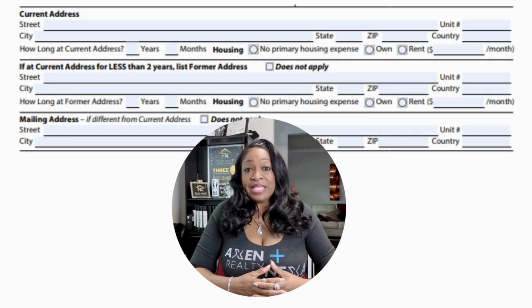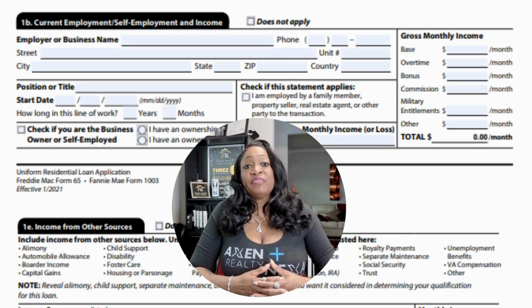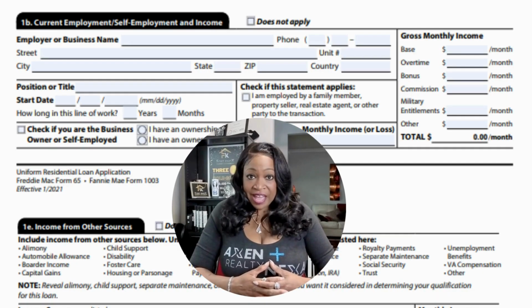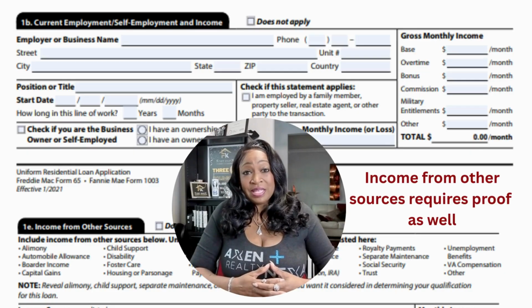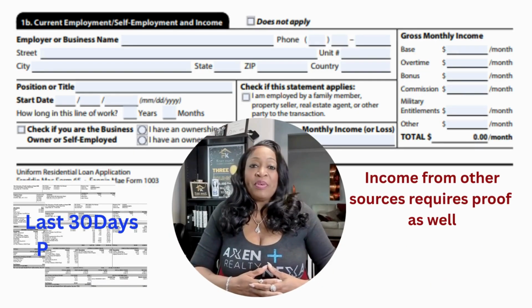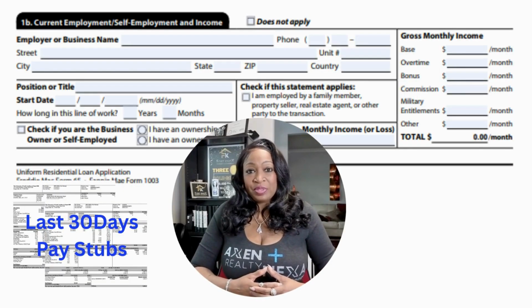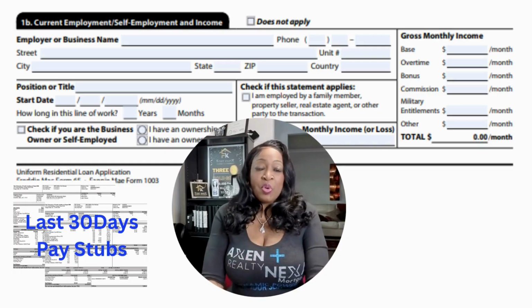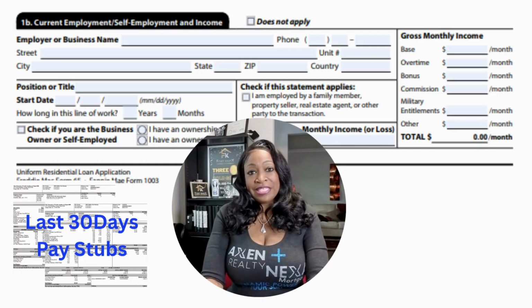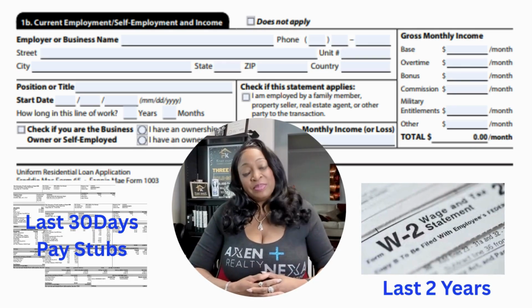Next is employment and income. You must list your current employer, your full 2-year employment history, salary or hourly pay, and any bonus, overtime, or commission income. Be prepared to provide 1 month of your most recent pay stubs. Sometimes we also need the last pay stub from the prior year if bonus or overtime income has been established for 2 years. We will need the last 2 years of W-2s.